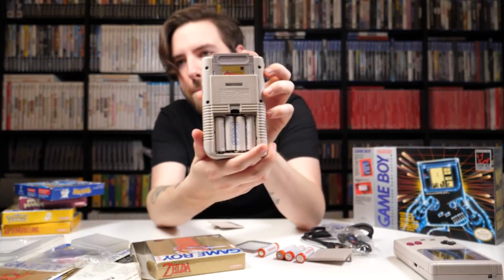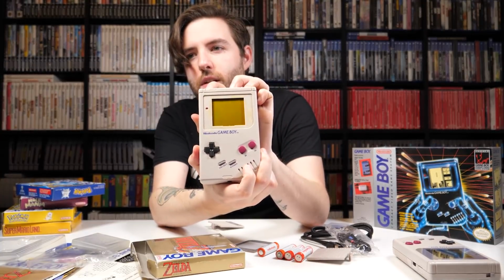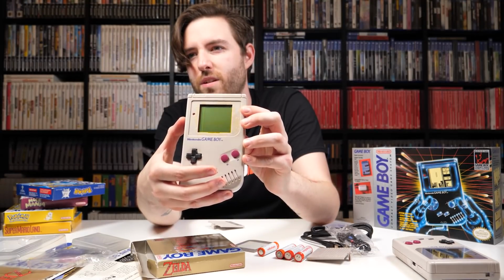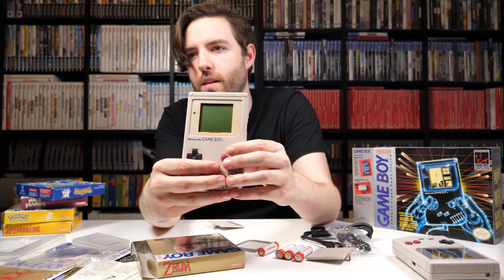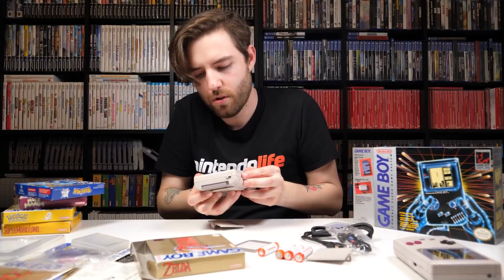So we're going to pop the Legend of Zelda right in there. And we have some fresh batteries in here, so let's check it out. Volume on. Oh, it works. The contrast, though. Look at that! The contrast was so off. Oh, is there even anything happening? I actually can't see anything. Oh, there we go. Let's get to the title screen. Hey, it does work. Yay! So even though it's not brand new, it still works.